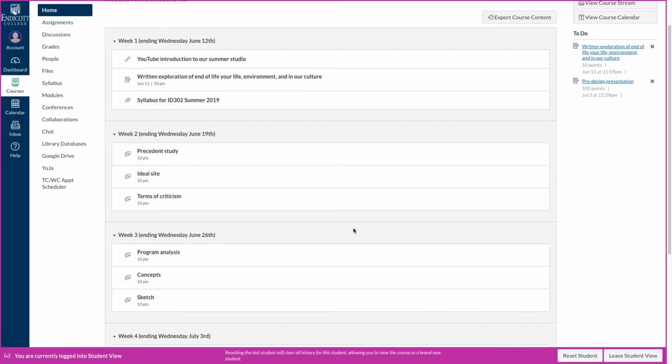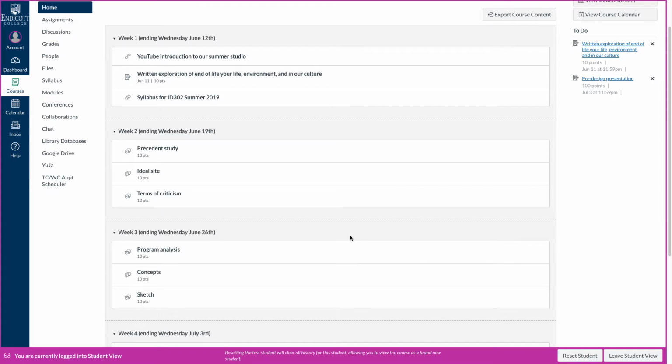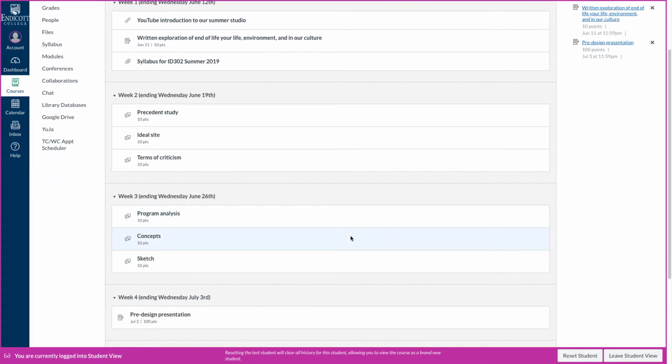Of course, I'm going to have you make a project that's code compliant and that is functional and that works and solves the programmatic issues that come up. Anyway, speaking of programmatic issues, the next assignment, the week ending June 26th, I think I've got those dates right, is a program analysis.